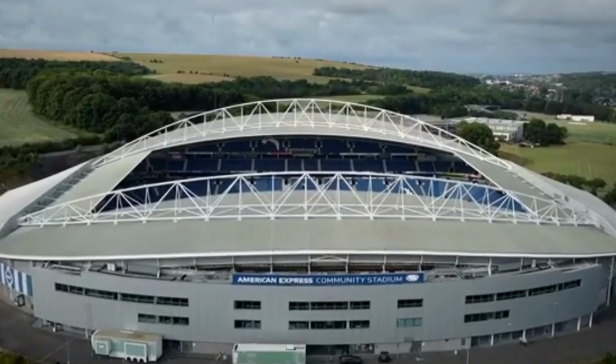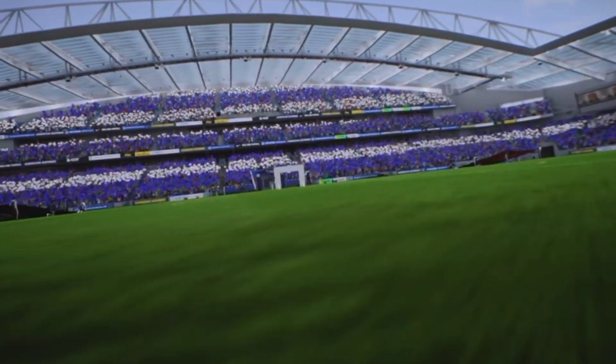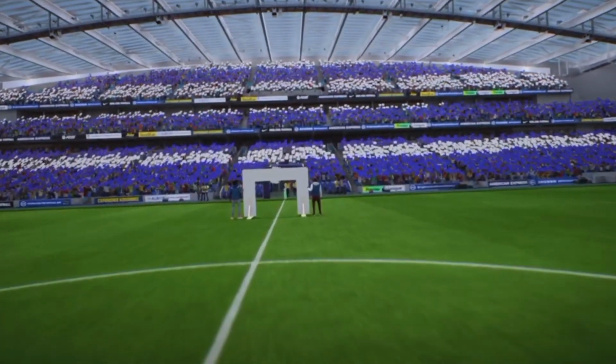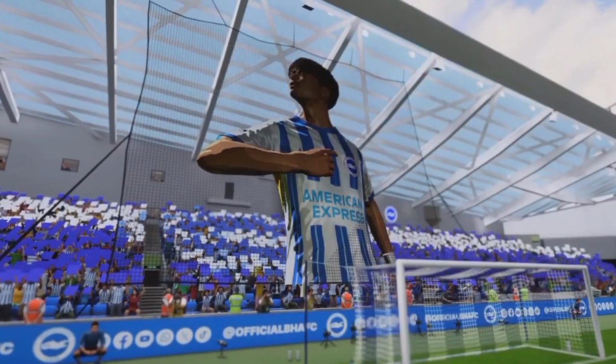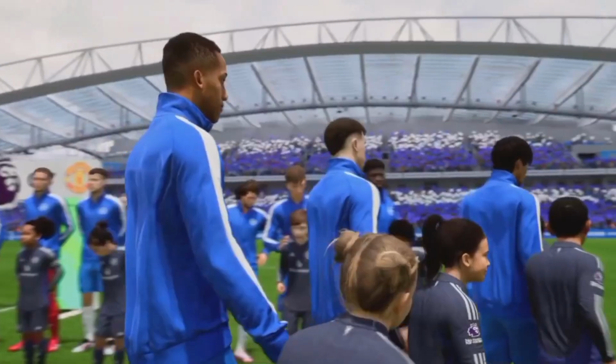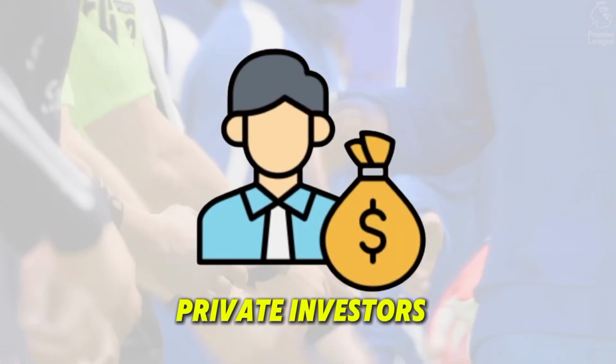Brighton's journey to build the AMEX Stadium wasn't just about fighting nature. It was also a battle to secure enough money and approval. The total cost was about $119 million, a huge amount for the club and the city. Brighton's local council and the football club had to work closely to find ways to pay for the stadium. They balanced money from the city's budget, private investors, and the club itself.